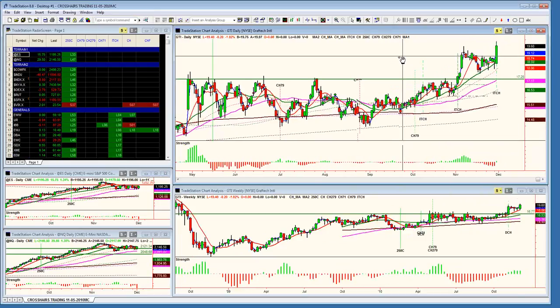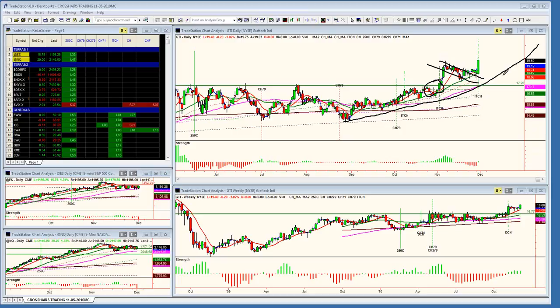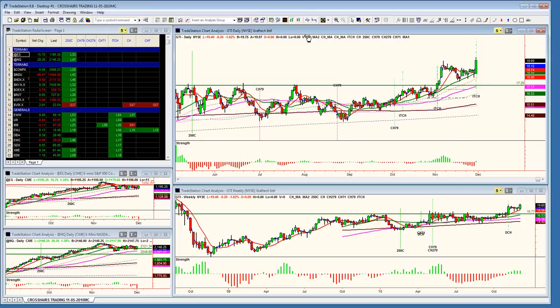GTI. Several Crosshairs traders had traded this one on the breakout, and now there's another opportunity as it looks like GTI may start a nice trend and continue that trend, as now we've had several itches in a row, and we just had another itch yesterday as it begins to trend for us. Weekly chart looks good too down there at the bottom.